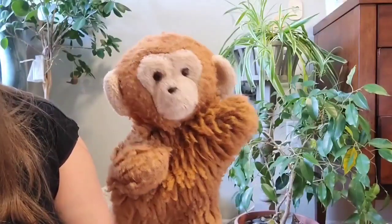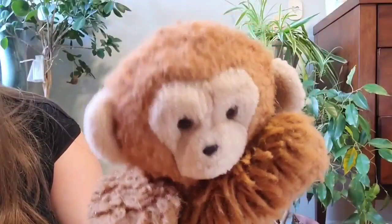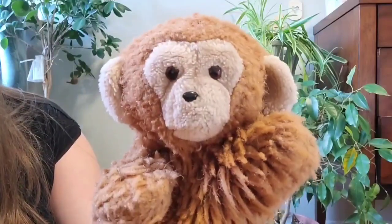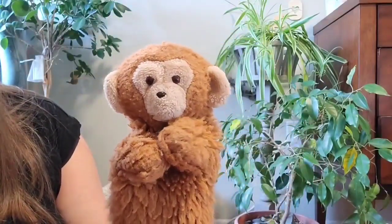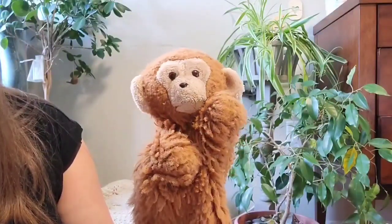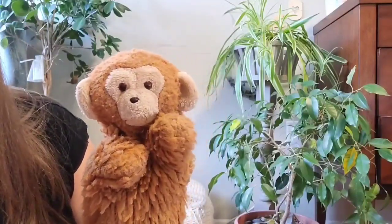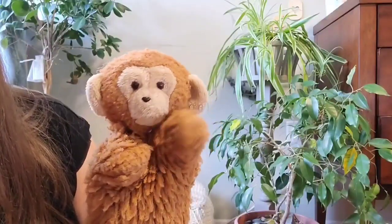In one hand, hold your feather. What color is your feather? Beautiful. Great. Holding your feather in one hand, put your other hand on your belly. Breathe in slowly through your nose, feeling the air filling up your belly.